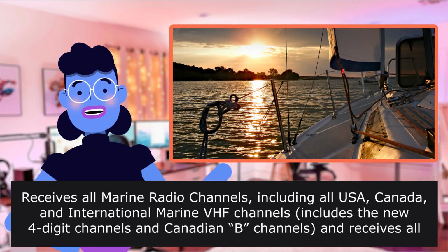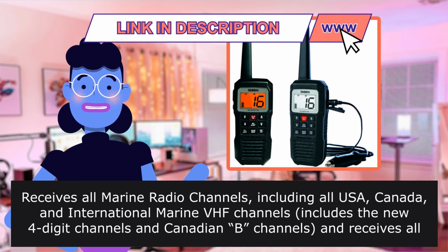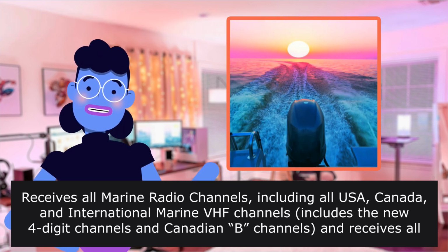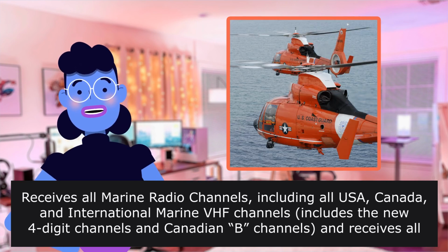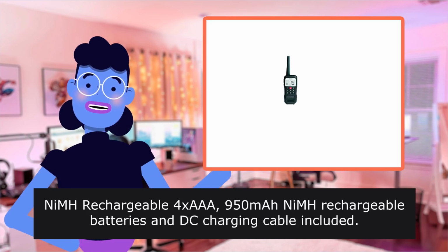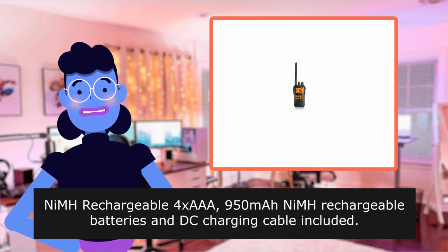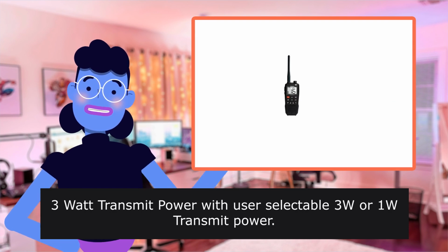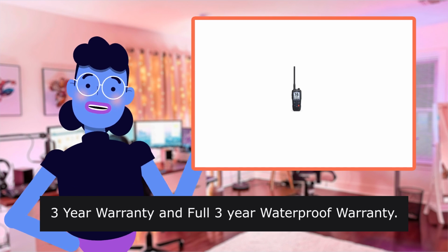Receives all marine radio channels, including all USA, Canada, and international marine VHF channels, includes the new 4-digit channels and Canadian B channels, and receives all NOAA weather channels and alerts. NiMH rechargeable battery, 950mAh NiMH rechargeable batteries, and DC charging cable included. 3-watt transmit power with user selectable 3 or 1-watt transmit power. 3-year warranty and full 3-year waterproof warranty.